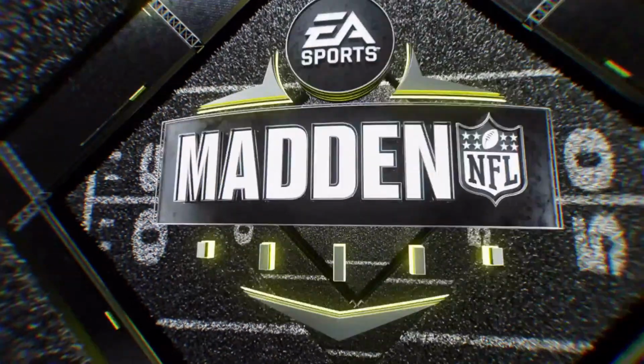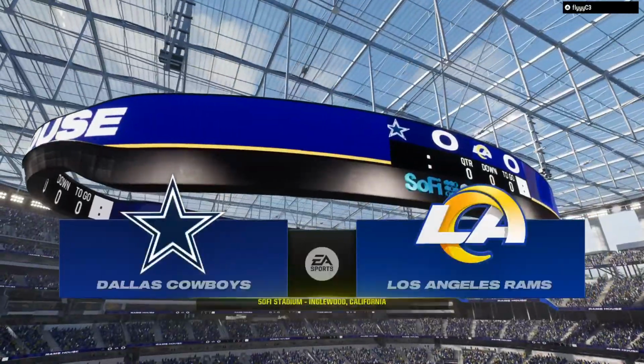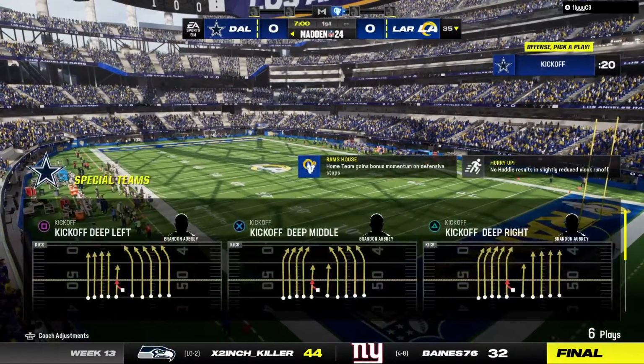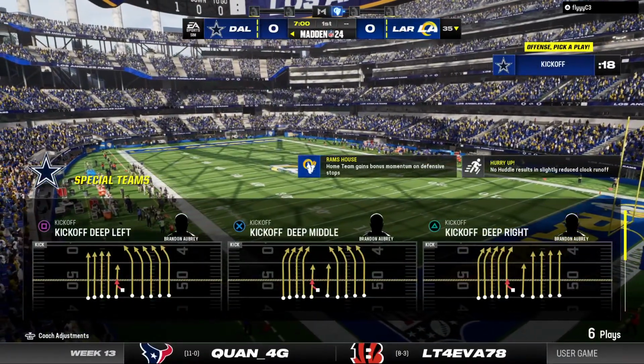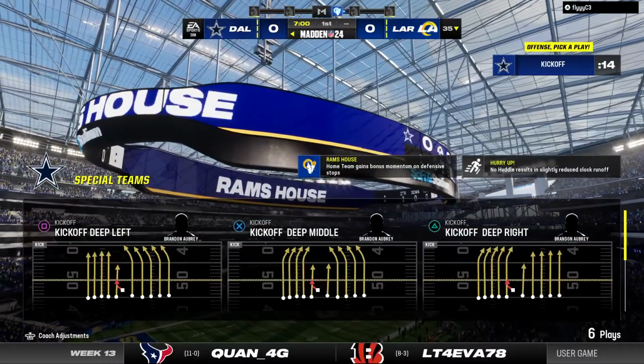The Santa Ana wind so prevalent this time of year. They rolled through and they left us with bright, clear skies here in Los Angeles, California. Today, we've got a Week 13 matchup for you here, as it'll be the Dallas Cowboys taking on the Los Angeles Rams.